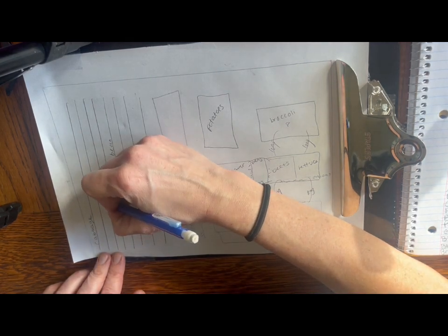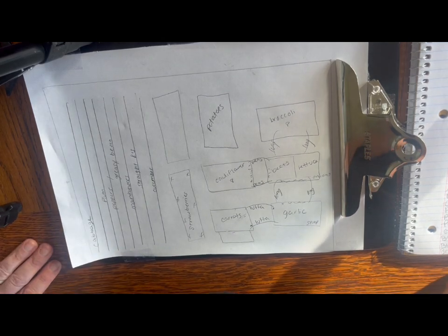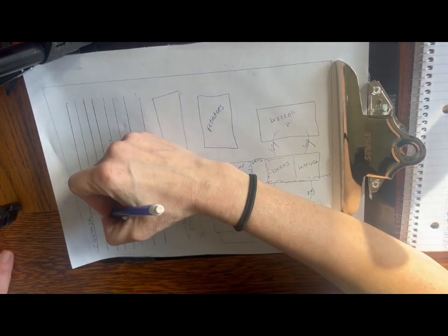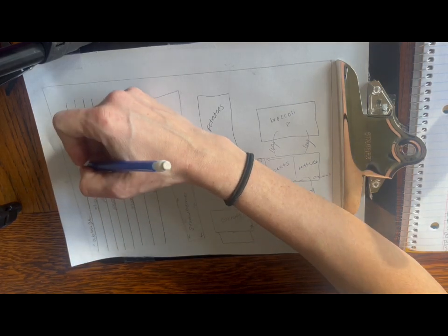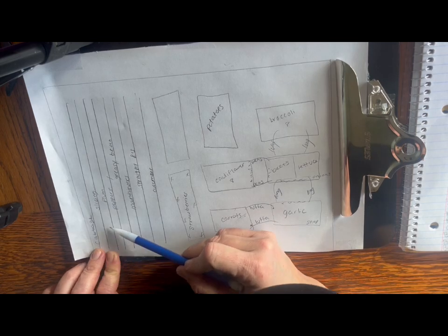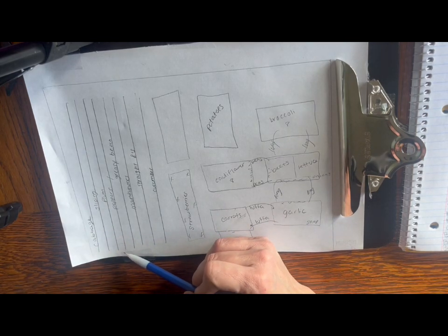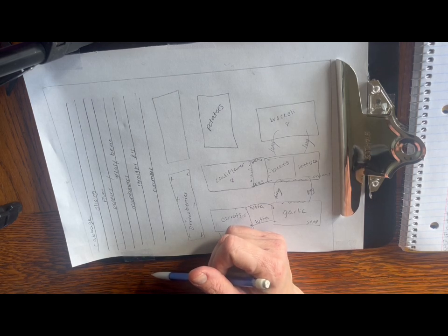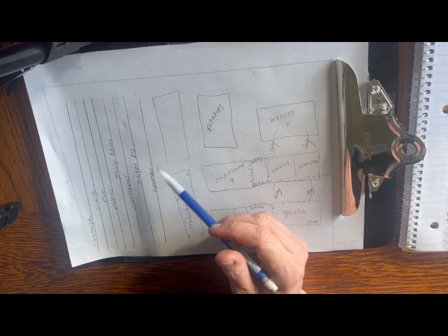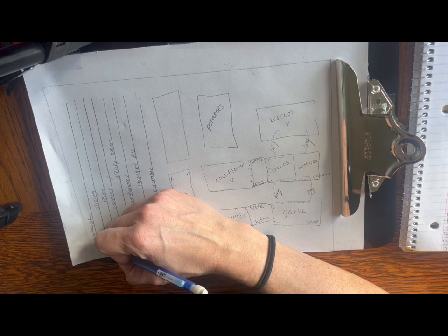Definitely one whole row of plum tomatoes. That's for all of the sauces. Slicing tomatoes, we'll do here. And then the cherry tomatoes, I'll probably just plant along the edges here. I usually plant those along the edge, so when my kids go to pick the cherry tomatoes right off the vine to eat, they're not stomping through my whole garden. So I'll throw some cherries along here. Cherry tomatoes.